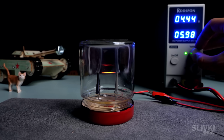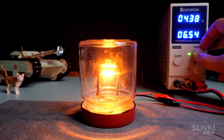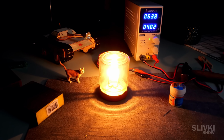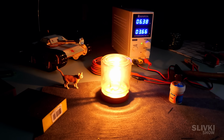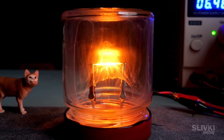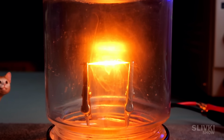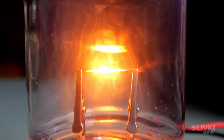Alright, let's smoothly apply the power. It seems to be working. Even such a thin rod emits enough light to illuminate the entire room. Pay attention to the strange smoke released from the rod during the first few seconds of the glow, and then it seems to concentrate back into the graphite rod. It looks like the opening of some kind of a portal.